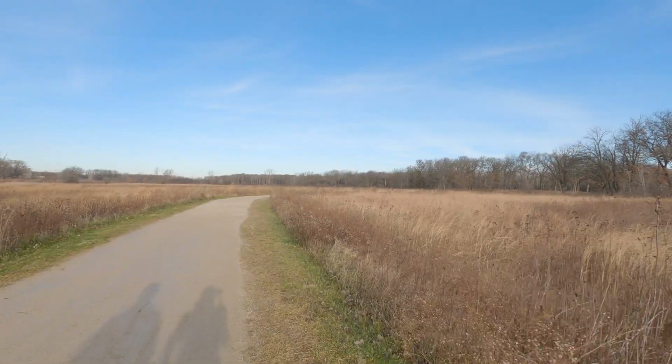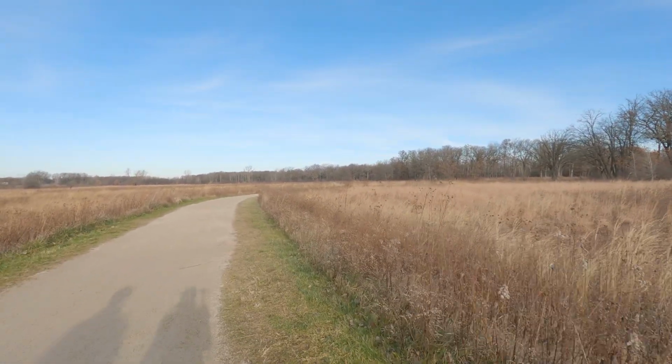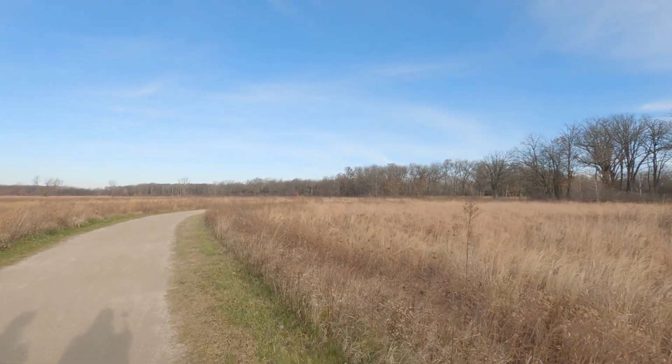All right, so we have done our turnaround. We are heading back now. We actually were just here. We were doing a different loop this way so we can see the whole thing.